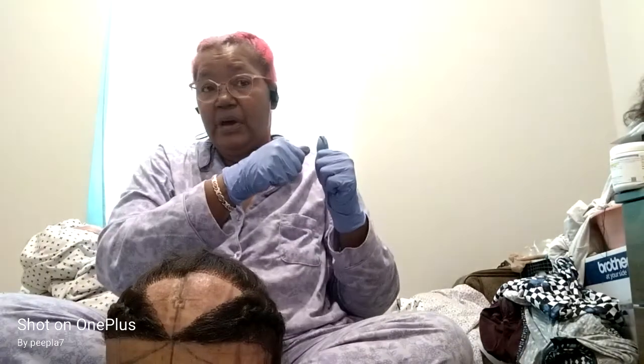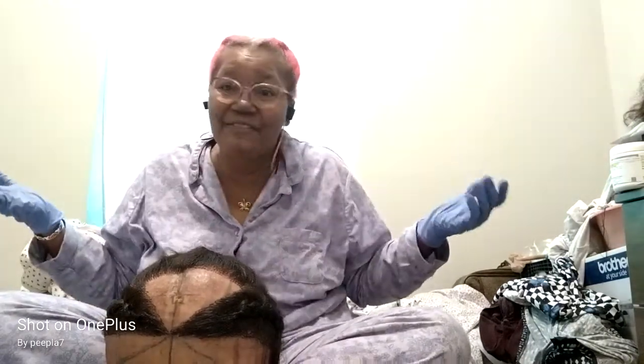If you want your hair to lie flat, and that seems to be the theme every now and then, you see people, they get wigs. They'll get a curly wig or they'll get a straight wig, and the first thing they do with the straight wig is they hit it with a hot iron trying to get it as flat as possible. My hair's not flat.